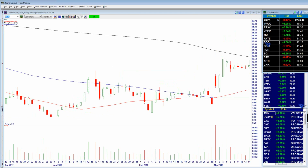Here's another one, 3D. Who can name this pattern? Steve, what's this pattern? Oh, I don't know. All the traders in the house, say yay. What is this one? But I would also ask, beside that pattern, what else makes that an attractive buying opportunity?